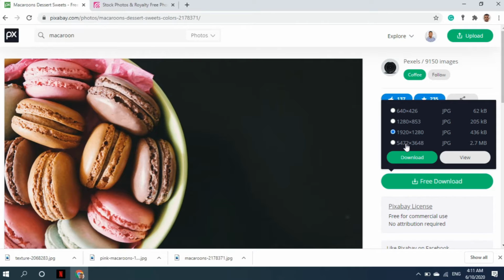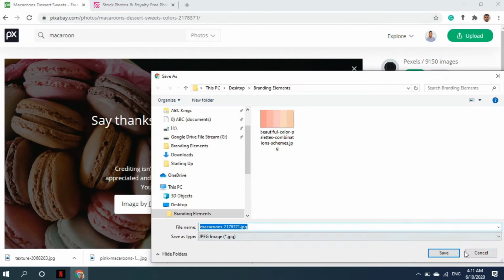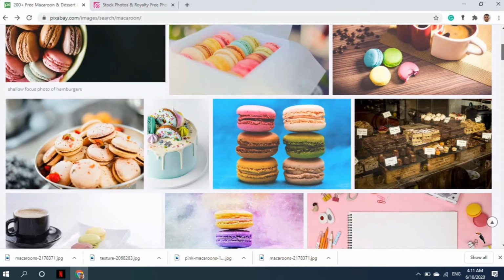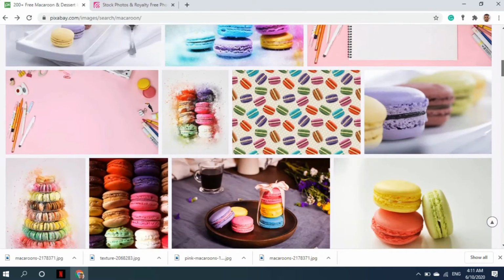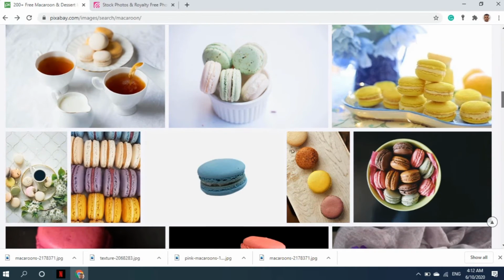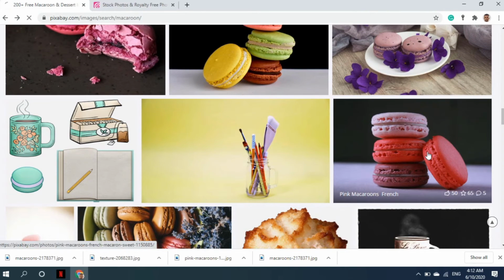I tend to download the maximum size so that if I need it for a larger scale, I already have the file. I don't have to come back and find the picture again and then re-download. So I take the biggest file, save, see what else they have here. Okay, I like this one. I'm going to select that.